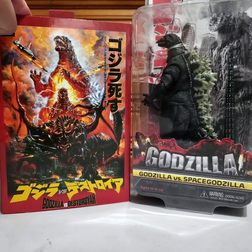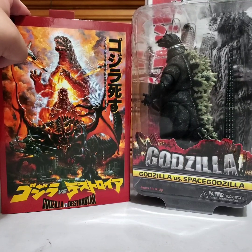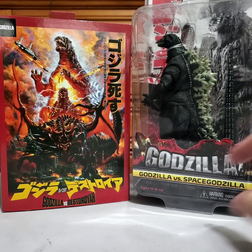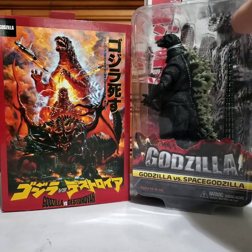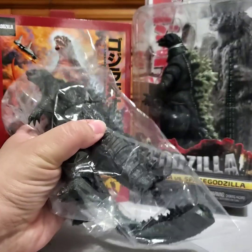I think, besides the original Godzilla film, this one is the best movie. And I'll be honest with you, I'm not a big Space Godzilla fan, like of the movie, but I think this Japanese Godzilla design is the best one. So that's why I got the Space Godzilla version of him. And we're going to do a comparison with this guy.